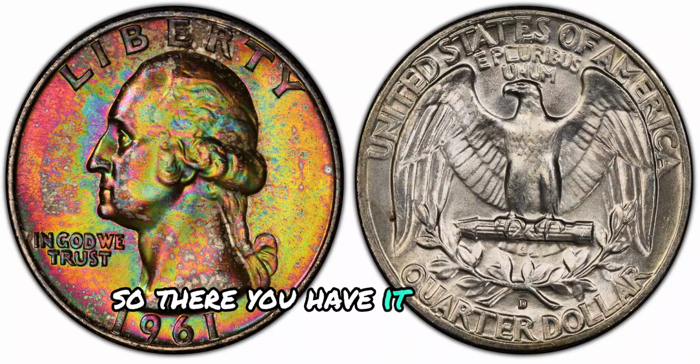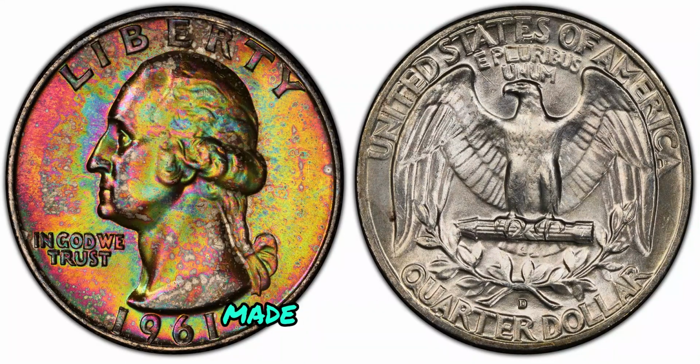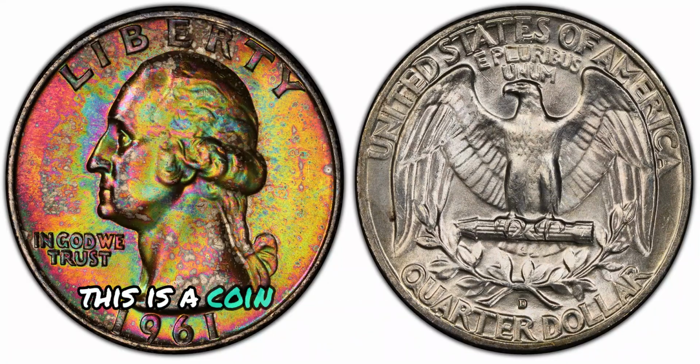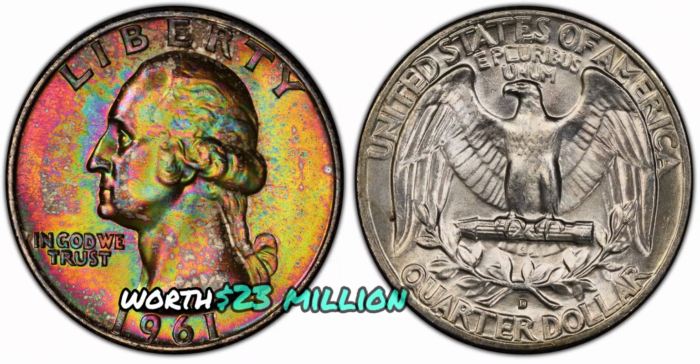So, there you have it, the 1961 US quarter dollar, a coin with a rich history, made from silver, and with the potential to be worth millions. Whether you're a seasoned collector or just getting started, this is a coin you definitely want to keep an eye on. Who knows? Maybe you're holding on to a piece of history worth $23 million.